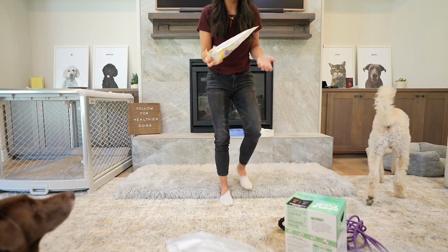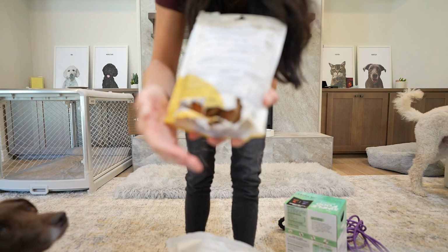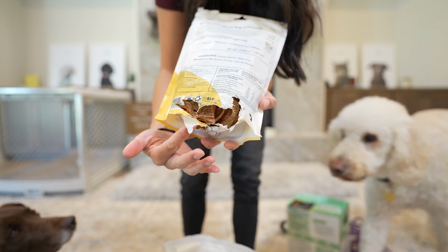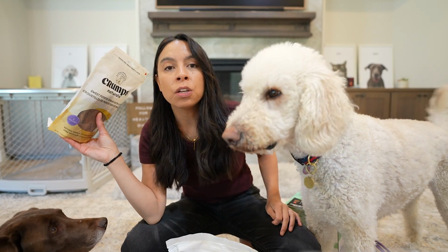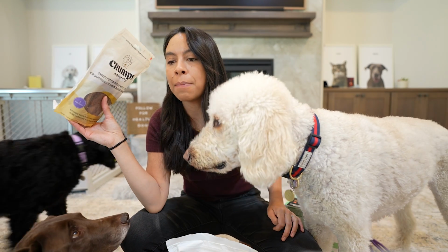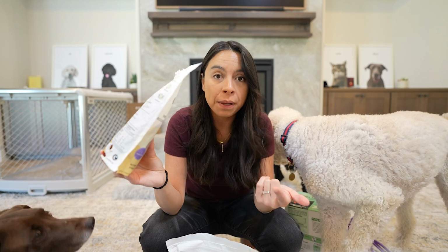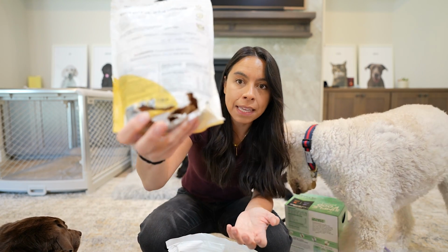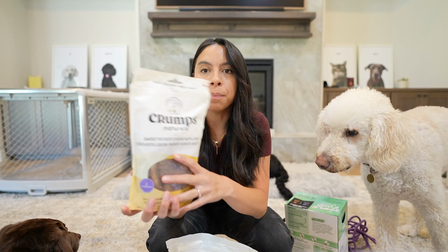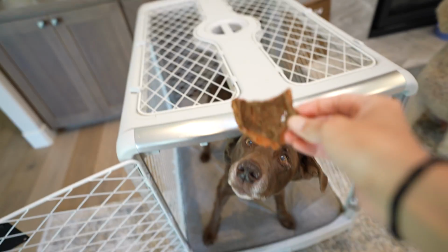Oh, and I almost forgot, this is a dental chew that my 14-year-old Labrador, can you see that, tore into this bag. Keep in mind, I had this on the dining room table. My 14-year-old lab can't even jump in the car anymore, but he was able to, when I was gone, jump on the dining room table, which he has not done since he was a puppy, and get in this bag. That's how much he loves these. These are a go-to in my house. They're literally 2 ingredients. They're sweet potato chews with beef liver sprinkled on them.